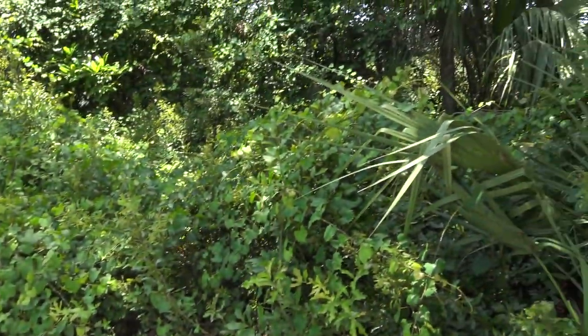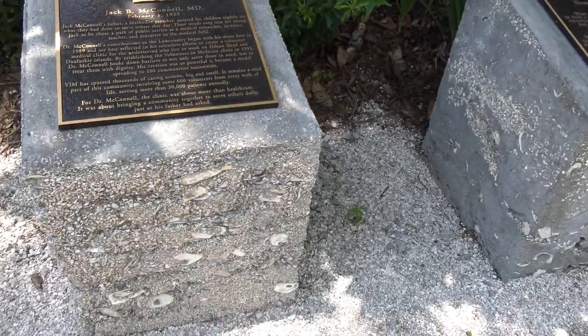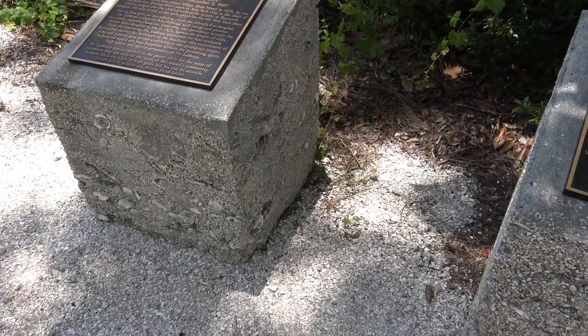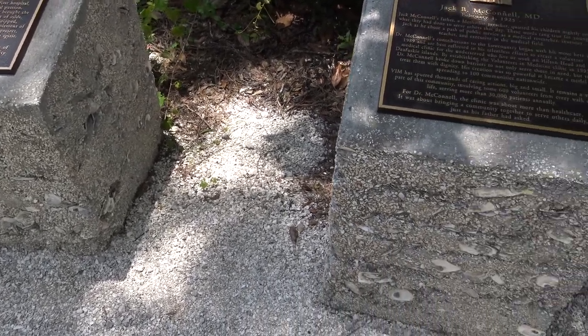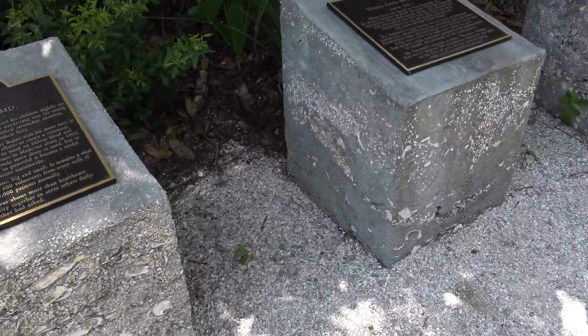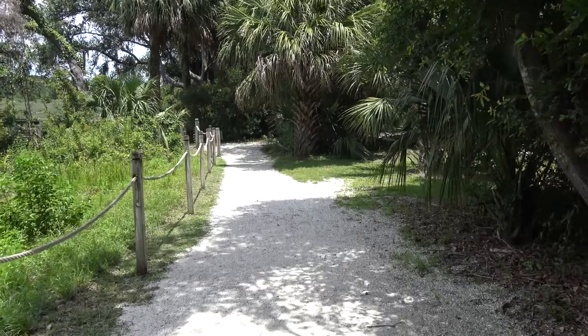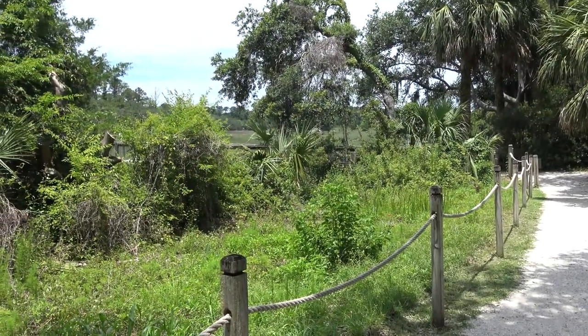I know there's a boardwalk around here, so let's go try to find that before we leave here, though. They're kind of mimicking tabby. Tabby was a concrete type product. It was made with oyster shells that they've roasted and ground up. But, you know, use what you can. They've got a lot of really neat walking trails around here, but I think I see one of the boardwalks. So let's go take a look.